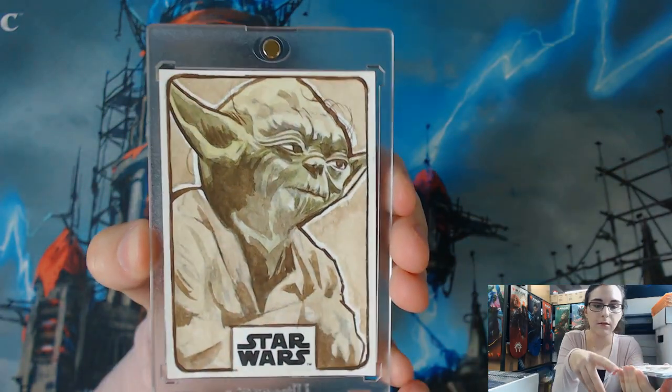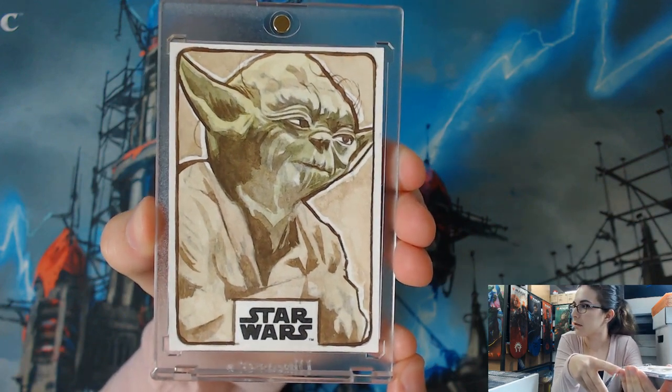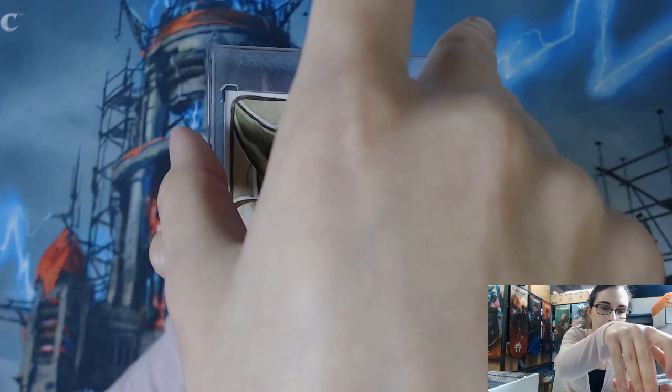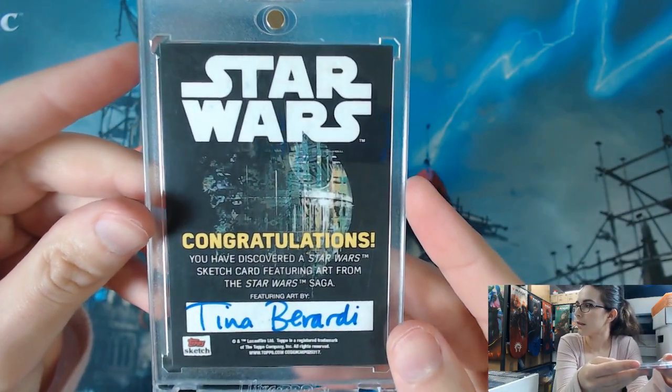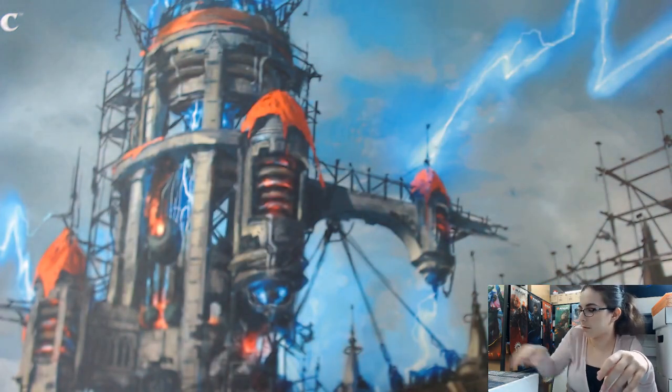Next, this is also Tina Berardi sketch. A Yoda. From, not sure if that's a Rogue One mission briefing or a series one.